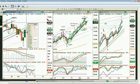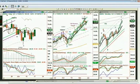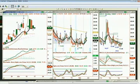Now, why do I mention that? I mention that because the volatility index, the VIX, VIX.X, is right now at 16.70. It's only down 45 cents. In fact, it hasn't taken out the low of this past Friday. It's holding the 9-period exponential moving average.